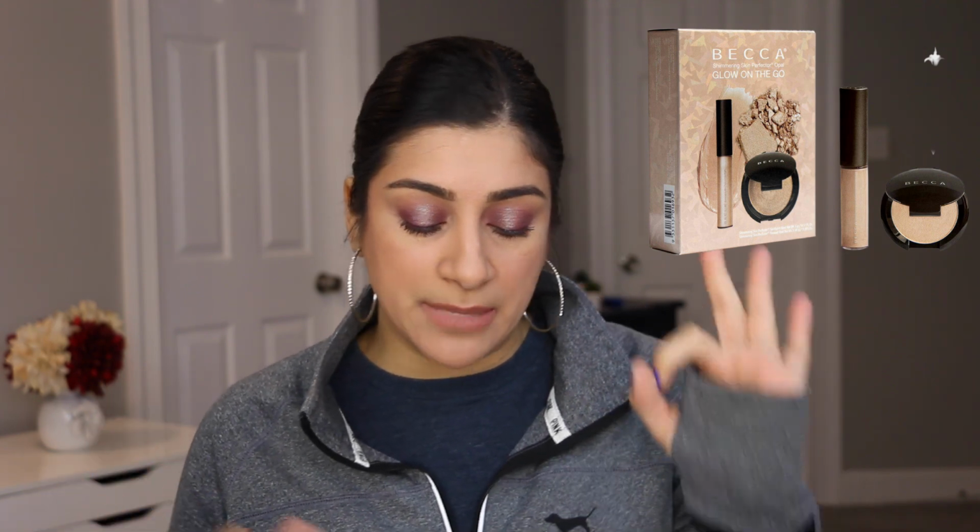Second thing I got was a Becca Glow on the Go. It was a duo with a mini rose gold highlighter and a mini rose gold liquid highlighter. Very excited about it, but I can tell you right now, I did declutter both of those. They were way too dark for my skin tone. Even when I had a tan in the video, I had said that I could most likely get away with it during the summertime, but I could not. So I did end up decluttering both of those, so I no longer have them, nor did I use them up.